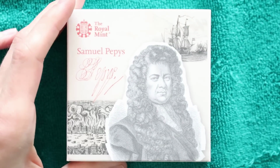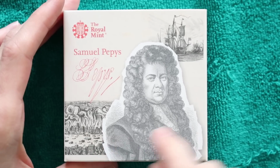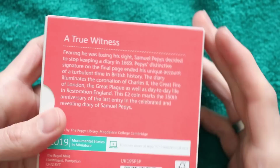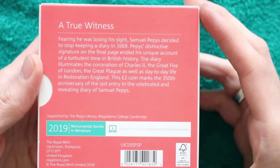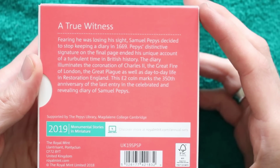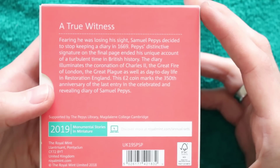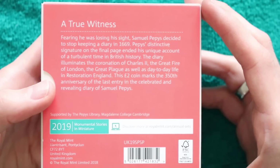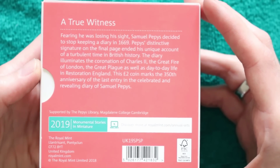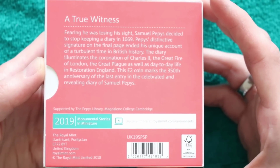Samuel Pepys. Very cool. Look, the Great Fire of London there, that looks like the design that's on the coin as well. That's kind of neat. True witness. So fearing he was losing his sight, Samuel Pepys decided to stop keeping a diary in 1669. His distinctive signature on the final page ended his unique account of a turbulent time in British history. The diary illuminates the coronation of Charles II, the Great Fire of London, and the Great Plague, as well as day-to-day life in Restoration England. This £2 coin marks the 350th anniversary of the last entry in the celebrated and revealing Diary of Samuel Pepys. Well, that's kind of neat, isn't it?